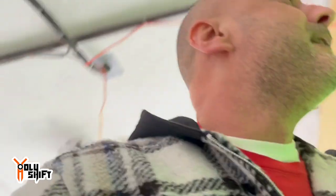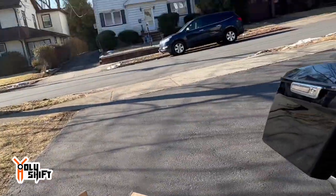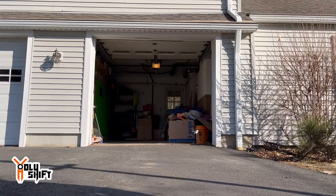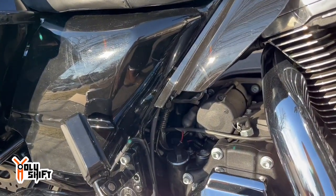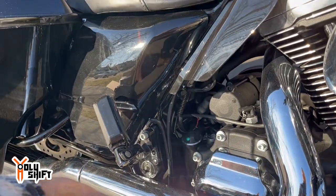Let's go get the panels themselves. They come with an adjustable feature because it's such a tight fit. Let me get my chair. Simple as that. Let's see. First of all, I hope that with the new side panels, I won't have problems with my passenger pegs.